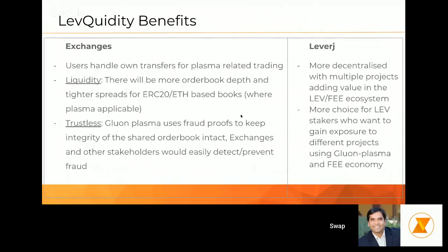And then of course exchanges would then have the trustless benefits of Glow on Plasma, because the fraud proofs make sure that nobody is going to cheat us, even the exchange that is ultimately doing the matching and holding the order books.